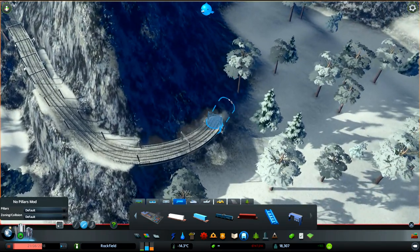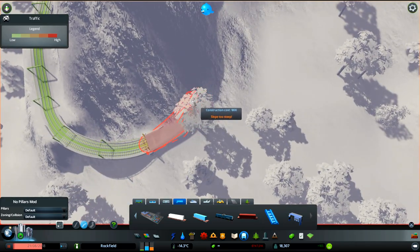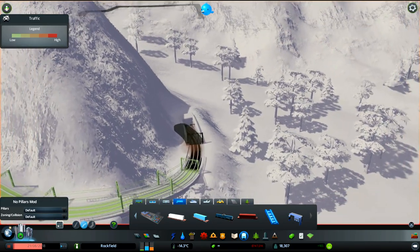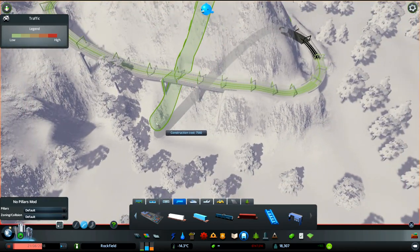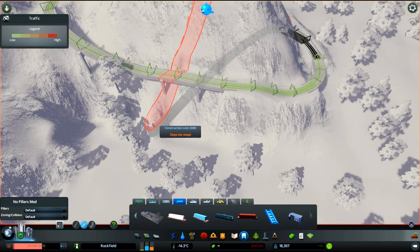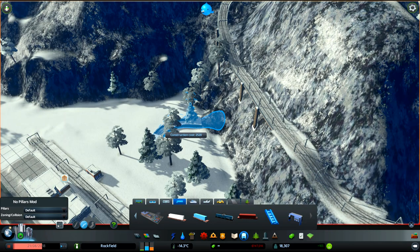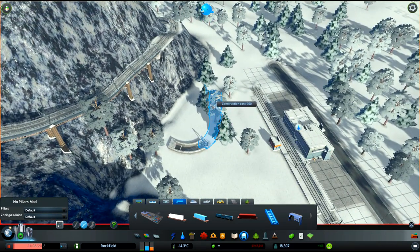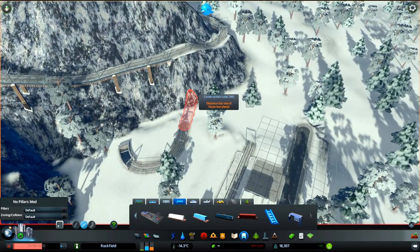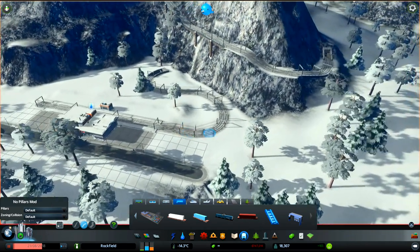Maybe just something like this, and then probably over here start a tunnel, if that's even possible. Oh yes it is, okay good. Can I actually place one over here? Yes, I can, I think. Yes, thanks. Nice. So, probably something like this. I think that should do the trick. And then just connect to here.